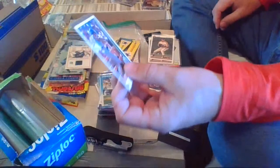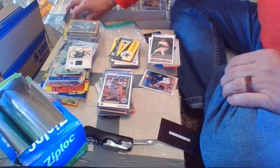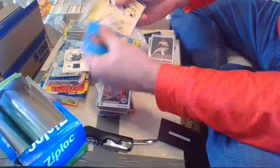Not sure what the value is anymore, but those traded really, really well back in the day, along with the Dale Murphy reverse negative and a few others. But we got one of those babies. We'll go through these guys, and then we'll go through those real quick, and then that should round out this video. There's a Rod Carew insert, famous feats.